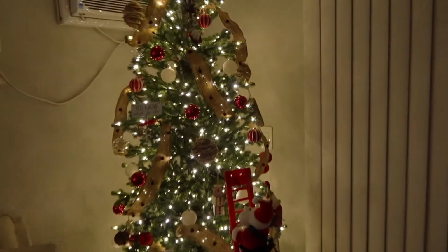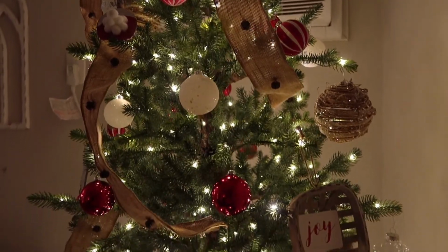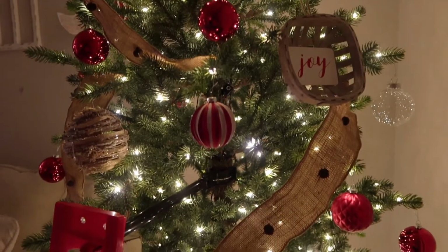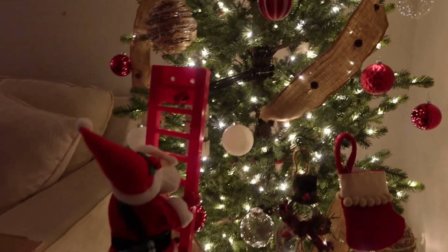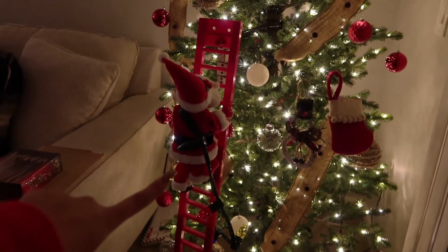For the Christmas tree, most of the ornaments are from Michael's, Hobby Lobby, and Walmart, I think. And then this little Christmas Santa Claus that goes up and down, I got him at Target.